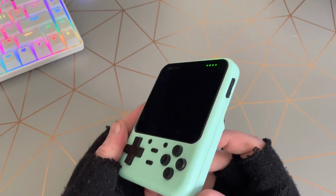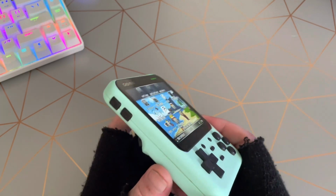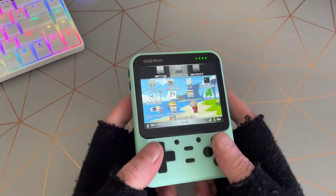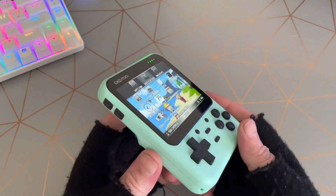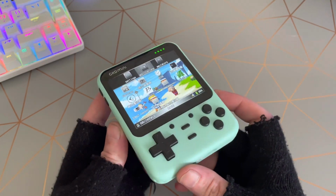But when I first got this, I absolutely loved it. It does come in many different styles and variants. It has like a metal shell version, very comfortable in the hand. The D-pad is fantastic. The screen looks absolutely gorgeous, great viewing angles, and it just looks really good. The performance itself was outstanding, right up to PlayStation.